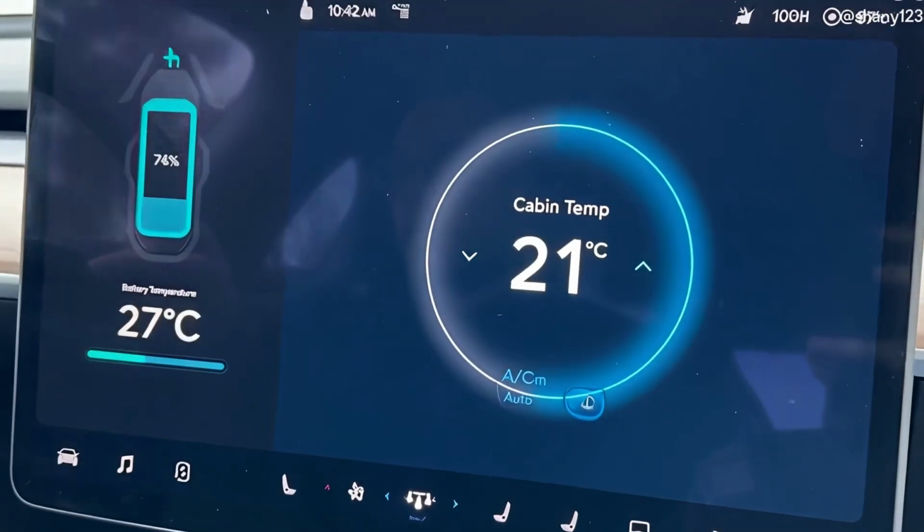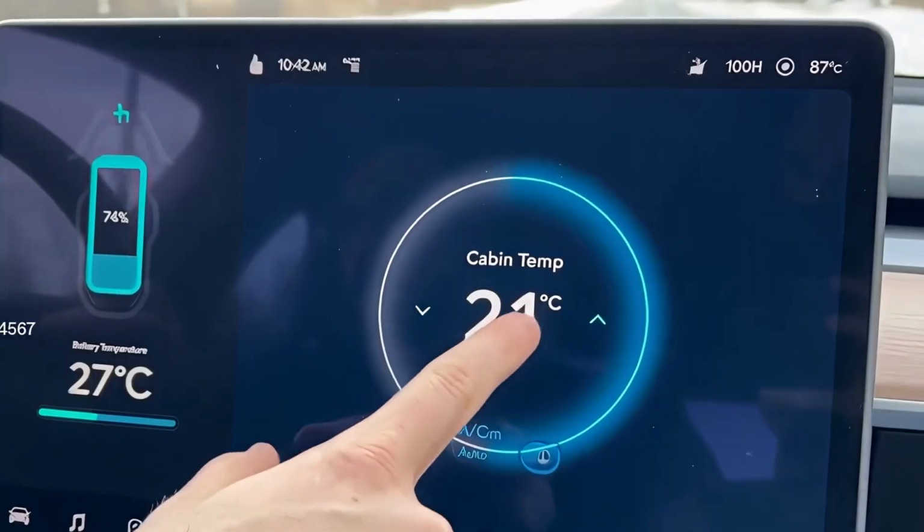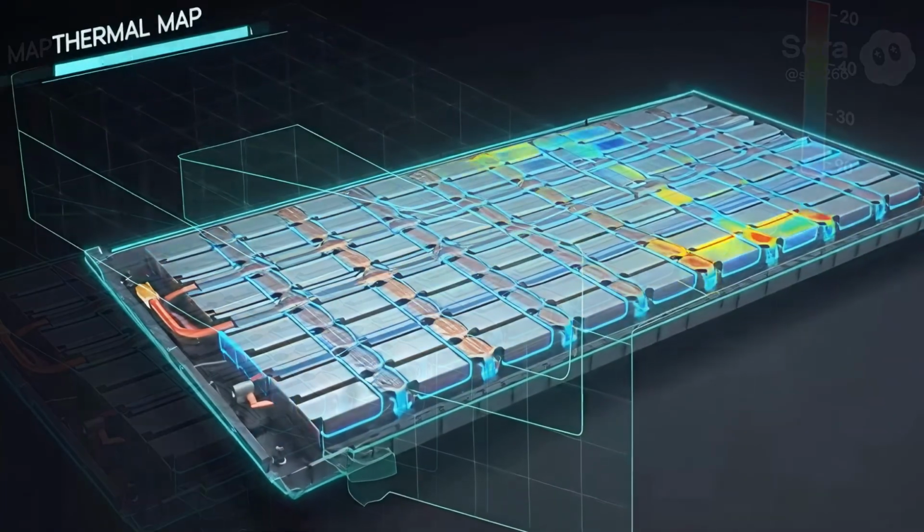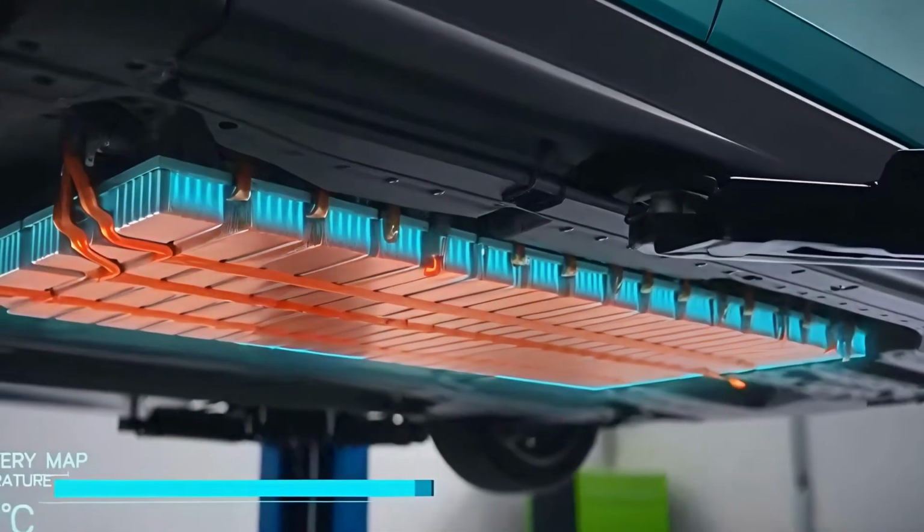Ignore that temperature readout and you're gambling with range, charging speed, and battery life. And the odds are not in your favor. Today we are translating the hidden language of your EV's thermometer. The little numbers or bars that sit next to your state of charge. This isn't cabin comfort data, it's a live health meter for the battery and powertrain.